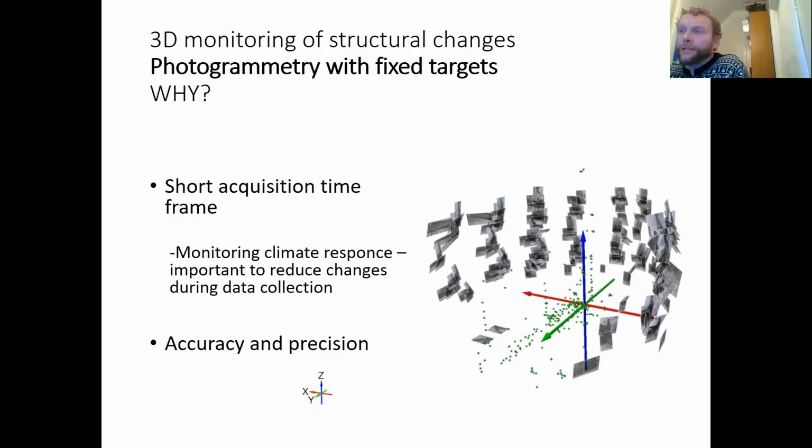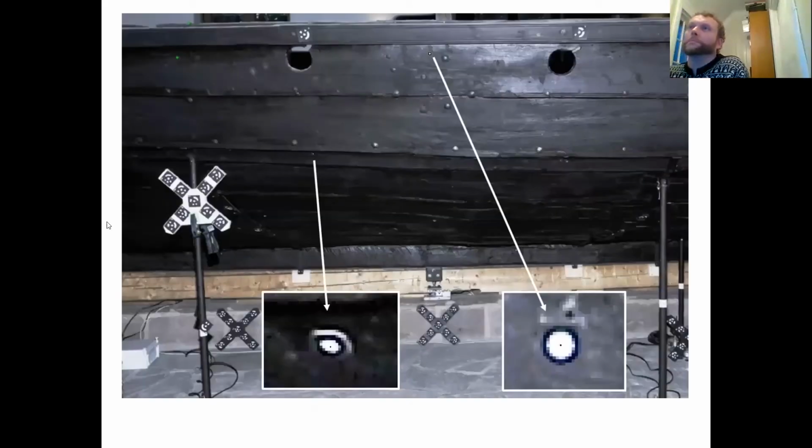photogrammetry with fixed targets. That means that we build up a system of targets that are permanently fixed to the object. In this picture, you see a small ceramic target on the upper board, and then on board number 10. We have distributed these strategically according to the basic functionality of the structure, what we evaluate as important key elements to the structure.